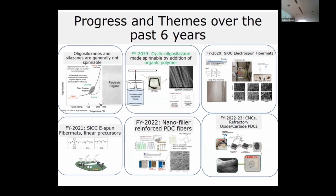And then gradually we looked at other oligomers. These are linear siloxanes, and these were relatively easy to spin into fiber form. They would also generate silicon oxycarbide ceramic, which was comparable to the silicon oxycarbide prepared through cyclic siloxane. Then in the last year, we started looking at other aspects involving PDCs, because there's some evidence in the literature that introduction of nanoscale fillers into PDCs may lead to improved mechanical properties or certain multifunctional properties, depending on the type of filler. So here we are exfoliating materials, for example graphene or MoS2, into pre-ceramic polymer and making fiber.